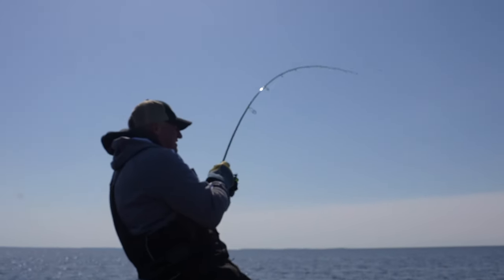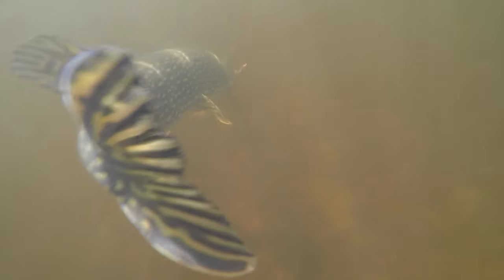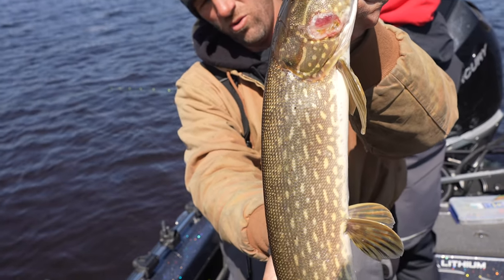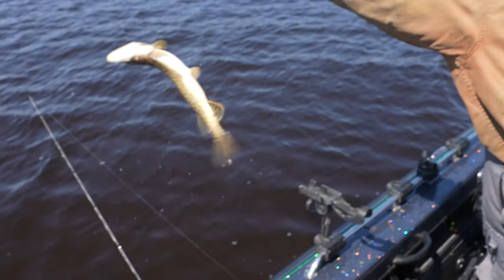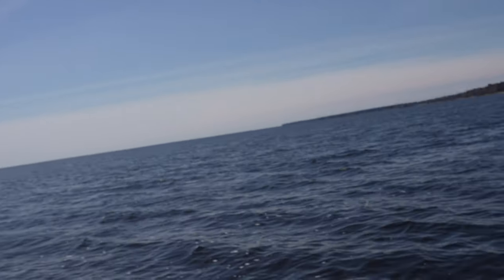Oh, got another one. Wow, she is lit up now. I'm loving it. Twitch, twitch, twitch. Nice northern pike, probably about 24. Excellent table fare. Oh, big small one. One more cast and we're going up.